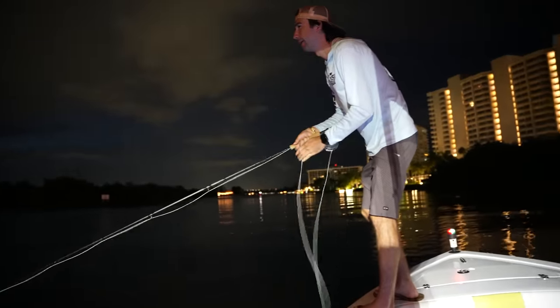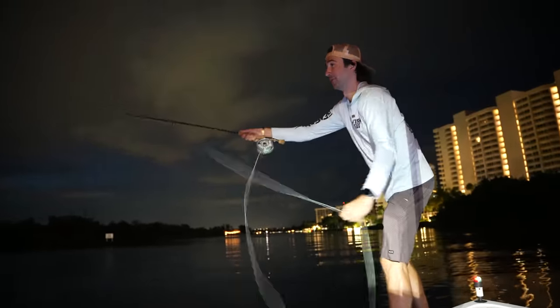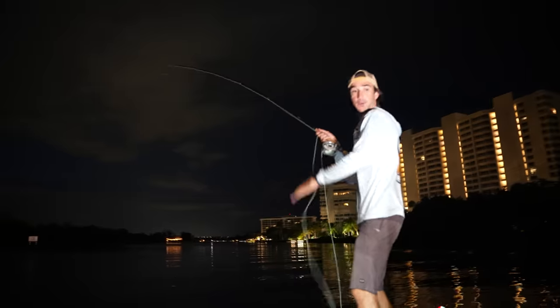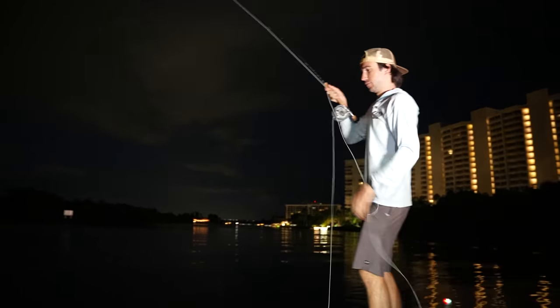Come on. Come on. Oh, we had them! We had them! The moonies are eating, guys. Moonfish on. Moonfish on. That's a mooney. No way. That's a moon. It's a guaranteed moon. No way. Yep, there he is. Guaranteed moon.